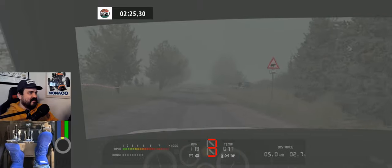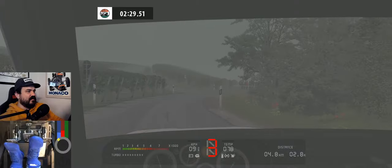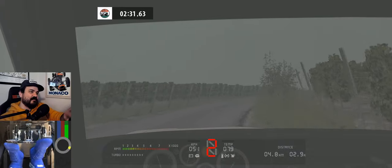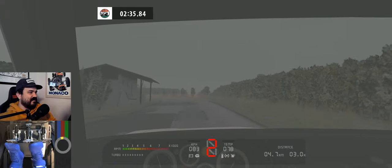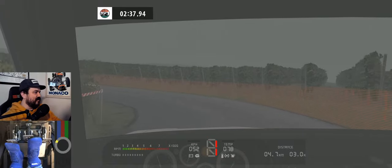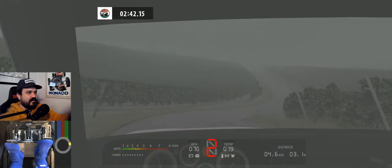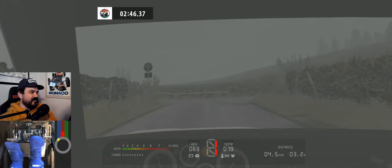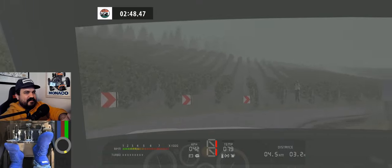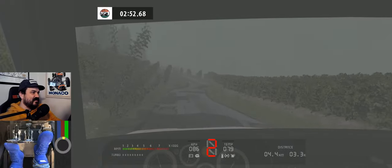Right 6, over crest. Right 5, left 2, right 4, 80, 60. It's a bit fast there. Got it. Hairpin scary. 20, right 4. Left 5, 20. Hairpin right. Left 4, cut. 60. We're working our way through kind of like a vineyard, I think. It's a really cool stage, though. Left 3, right 1, 80.